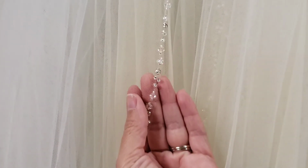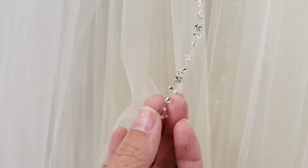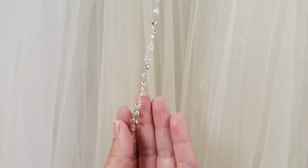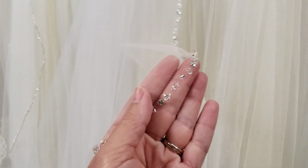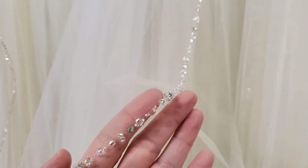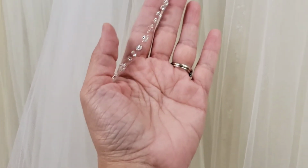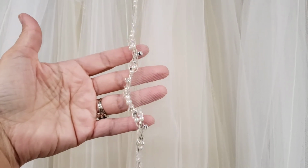This one you're gonna love. It's really delicate, very feminine, and it just looks expensive, but it's not. We even have some with colored beading. We can do some rose gold in there, special order, get creative, put some gold, other colors too. This one has a silver thread behind it, which almost looks like a lace or an embroidery behind it.